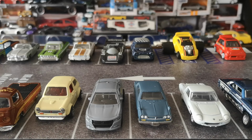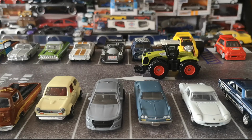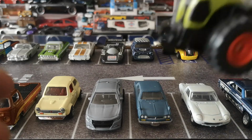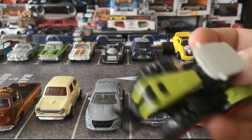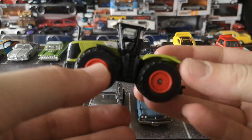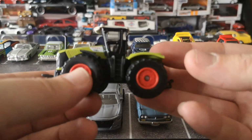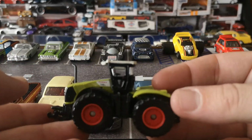All right, let's see. We've got a Majorette class tractor here. Fortunately, it is missing whatever was up front here. But nice little tractor overall, good quality. Got some turning wheels up front, cool moving part feature.